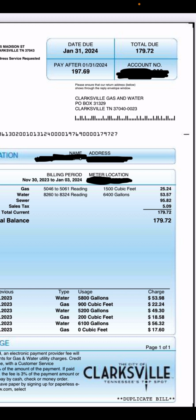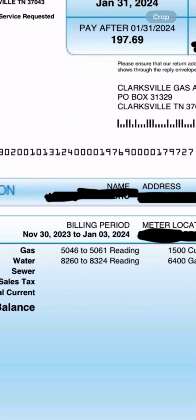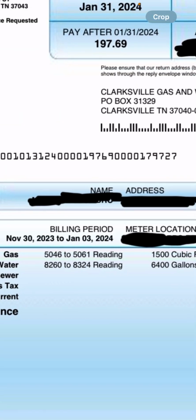If that's way off, your meter is going to be in your front yard somewhere. There's a little metal cap. Open that up, read your meter, and just see if the numbers make sense for that end reading. Sometimes they might read it too low or too high. That has happened. Just make sure the numbers actually somewhat make sense. Obviously, your meter will be higher than the final reading because you've been using water since the final reading here. So if I was to read my meter right now, it'd be above 8324, but you can just do the math and see if it makes sense. If it's still below that, they read it wrong. If it's way above that, then there's something wrong there. But just make sure your meter readings are correct.